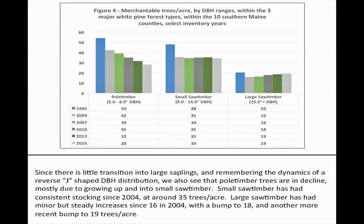When we go to merchantable trees, we see the same problem. Those 4-inch saplings aren't making it through to pole timber. Pole timber is a declining resource, 5 to 9-inch trees. Where are these trees going? Over the period, they became small saw timber. They grew up, got bigger, are more valuable. In this category, small saw timber, we're pretty much cutting and growing. We're keeping the trees in that stand size, those diameter ranges, pretty equal across this 20-year period.